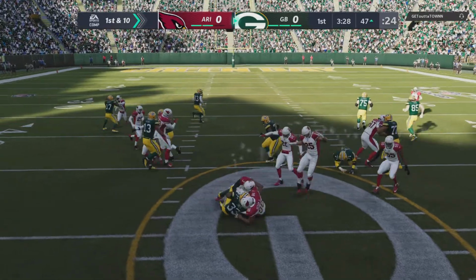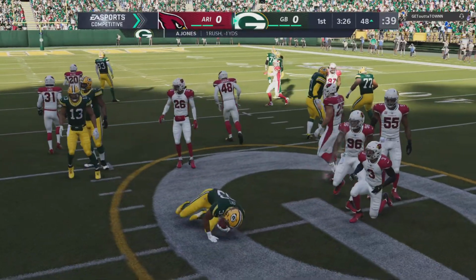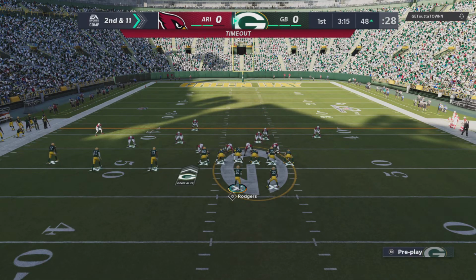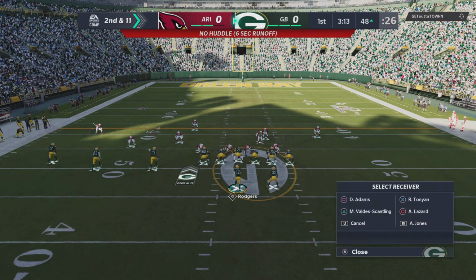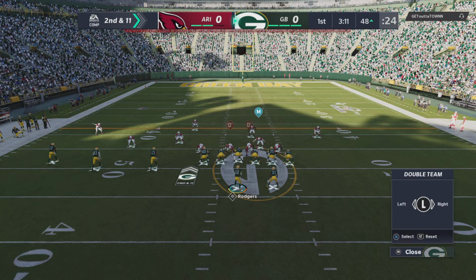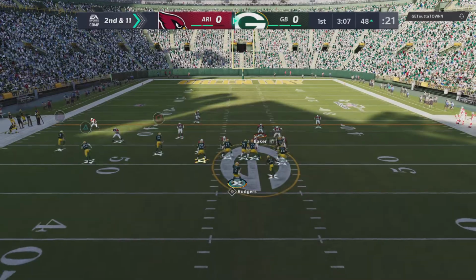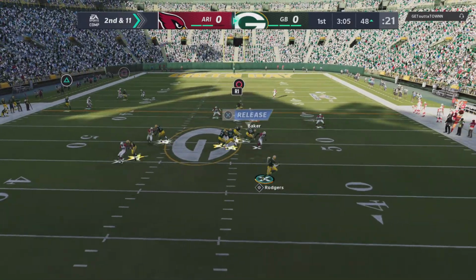Now the man from UTEP, this is Aaron Jones. And he is met in his tracks behind the line of scrimmage. Officially, it's a 1 yard loss. That's going to bring up second and 11. Second and 11 at the Cardinals' 48 yard line. On second and 11 now.